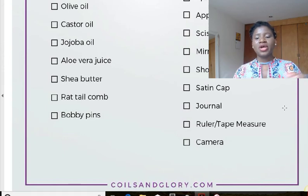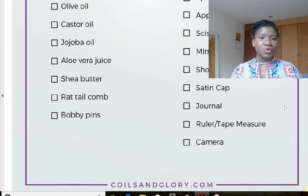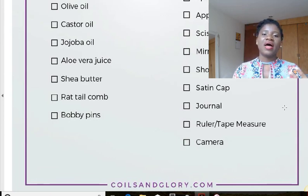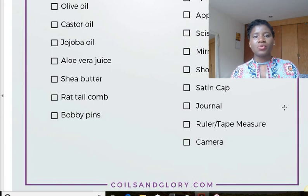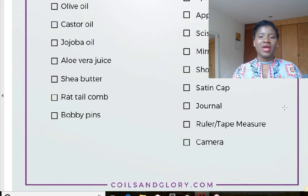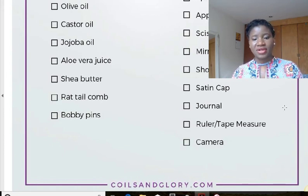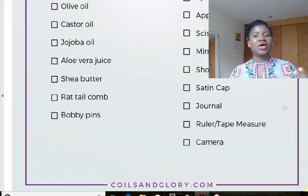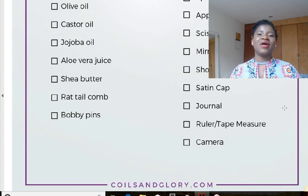So journals, just to keep note of the things you're doing to your hair: techniques, products, different things you're trying on your hair. What should you stop doing? What should you continue doing, based on how your hair is responding to things? And then the next item is a ruler or tape measure, just to measure your hair to make sure that, okay, you're actually retaining length and your length isn't stagnant.